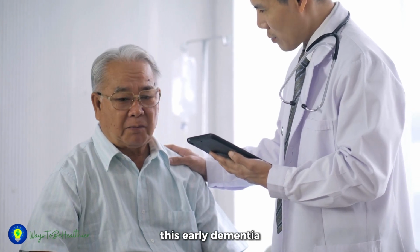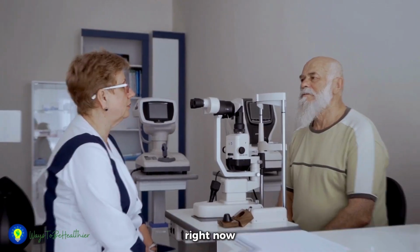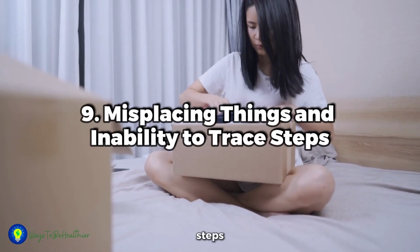Here's the scariest part. Many doctors overlook this early dementia symptom, but if you spot it, you can take action right now. Misplacing things and inability to trace steps.